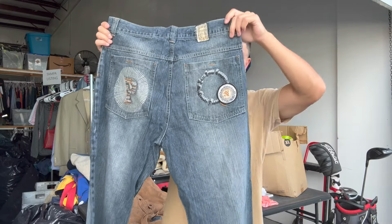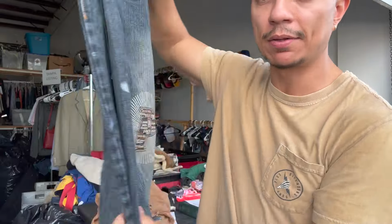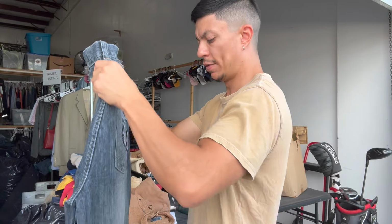Same place we got those South Poles, we ended up getting these Paco jeans. Paco jeans have nice little detail there in the back. Also, Paco jeans spell out on the front logo. It does have some paint splatter in there, but even with the paint splatter, not even trying to get the paint splatter out, I mean, we should be able to sell these pretty good without a problem.